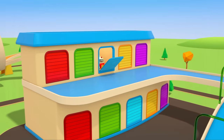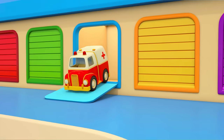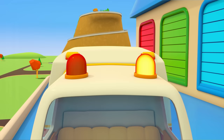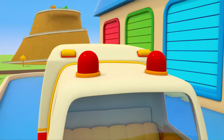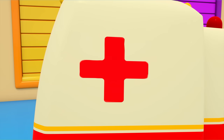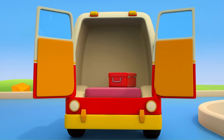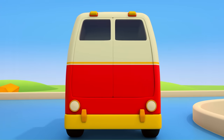Out of the helper car's garage comes the ambulance. On top of his cabin, there are flashing lights. On the side, there's a red cross. Behind, he's got doors, and inside, there's a first aid kit with medicines.